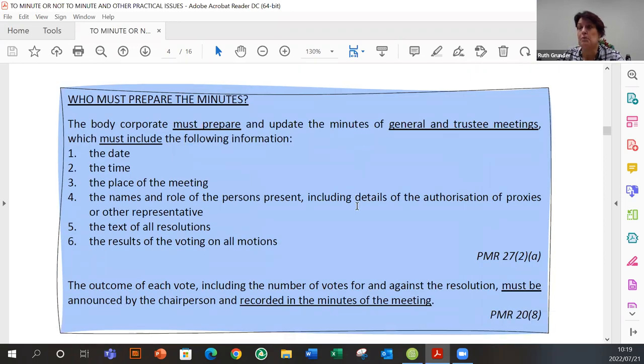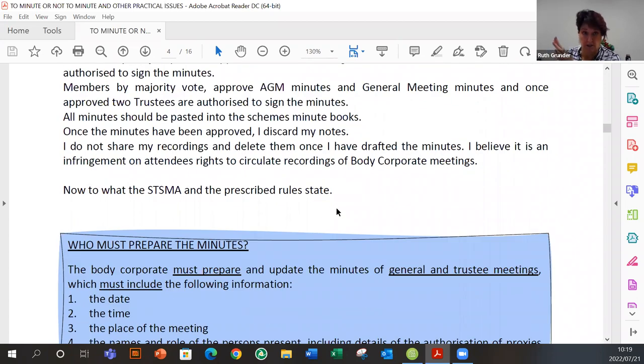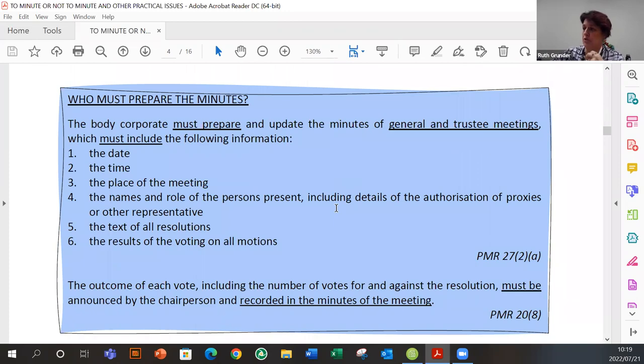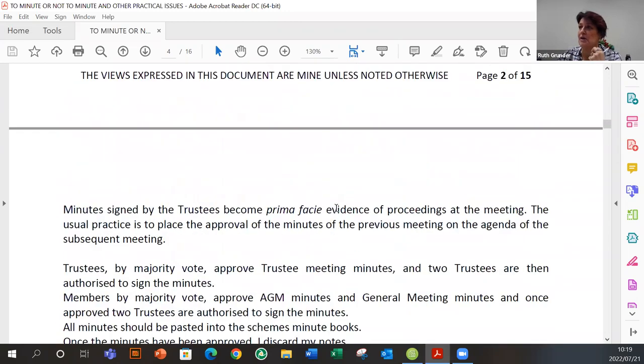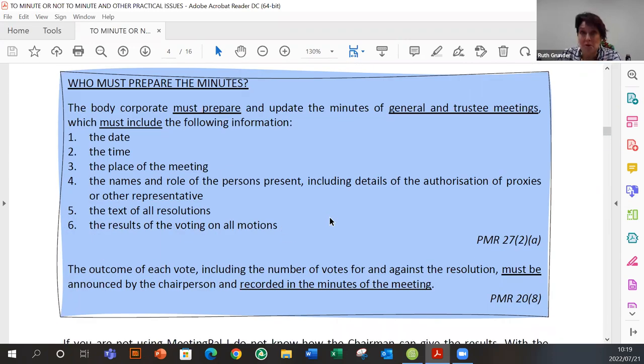And then who must prepare the minutes? Well, obviously the body corporate. Okay, so those above points, just for the records, were from that article that I told you about. Now we're dealing with what the STSMA says, and I have put all the references. As I say here, these are my opinions. So basically, the body corporate must prepare and update minutes of general meetings and trustees meetings, which obviously means the managing agent actually does it.